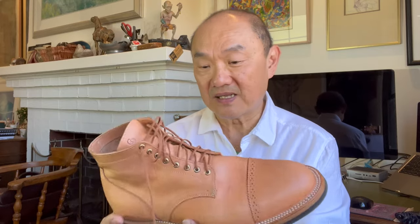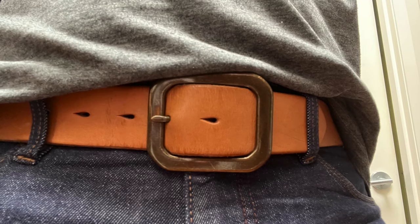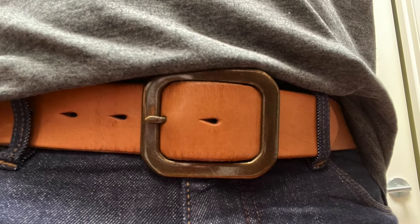I have a belt made of this harness leather, much thicker, obviously, and it comes initially as a sort of pale natural color and darkens to a very light honey. It doesn't get much darker than that, I don't think, because I've been wearing the belt for a couple of years now, and it hasn't darkened all that much. It's just become more supple.